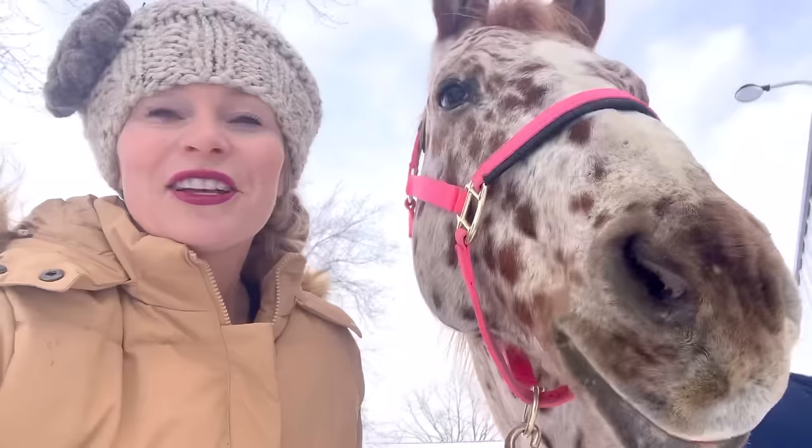I cannot wait to hit the trails. I have been dying to get out and ride in the snow. So I'm gonna tack up Jiminy and then we're gonna hit the trails. Let's go. Come on, Jiminy. We're gonna go in the barn and tack up.